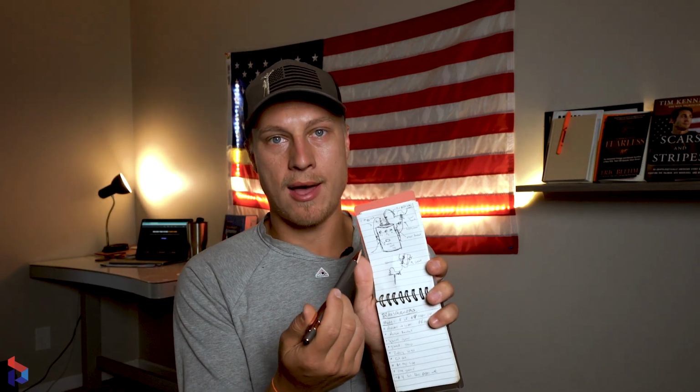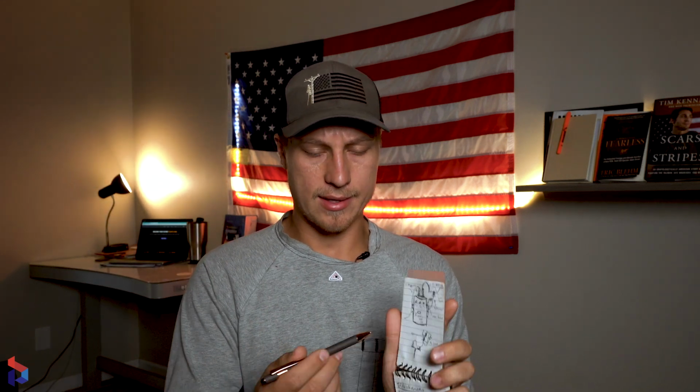I had a picture drawn out of how to frame a transformer: 8 feet of number 4 copper solid, 8 feet of number 6 copper solid, a squirrel guard, a lightning arrestor, an arrestor bracket, a cutout, all this stuff. Obviously now I know how to build a transformer, but when I first got into distribution, I didn't know how to. These things were foreign to me, so I had to learn, and this was something that I did to help me learn.